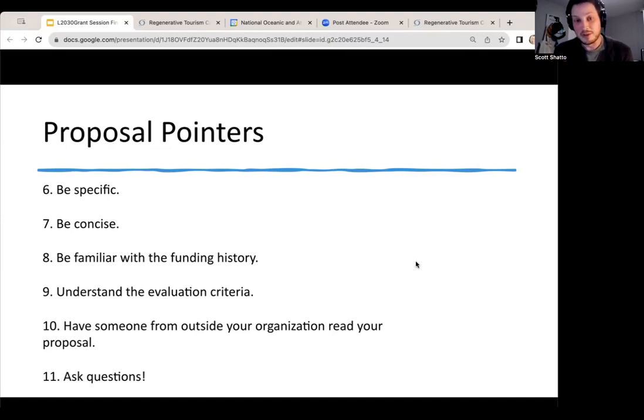What goes along with that is also being very concise. There's a lot to read, there's a lot to write, there's a lot to go over. So try to make your proposal as concise as possible while also maintaining that specificity that is really important. That can be a tough thing to balance. But generally reviewers don't want to read a rambling proposal. Try to narrow it down and be as concise as you possibly can. You want to give information that's important and relevant to your grant, and you don't want to waste time and space on anything that isn't directly tied to the project you're proposing.